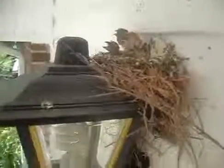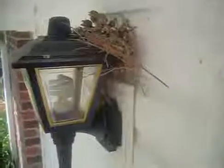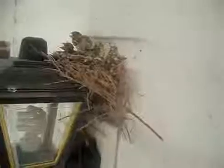So here's an update on my little birdie nest here on my lamp post. And as you can see, concrete is below, and it's a pretty high drop. There used to be 3. I only see 2 now, unfortunately.